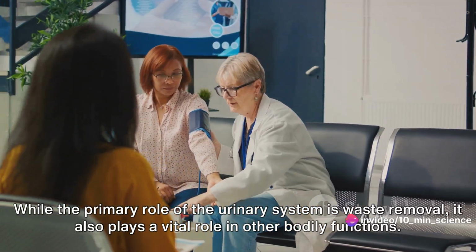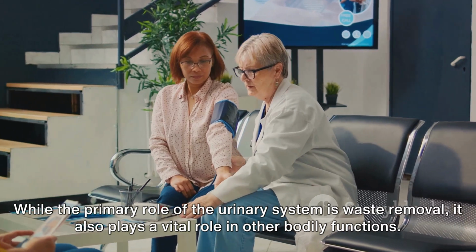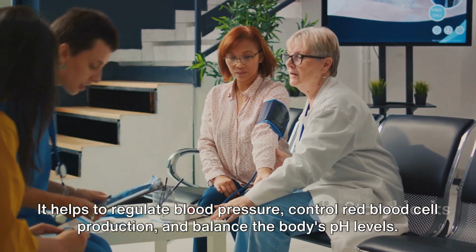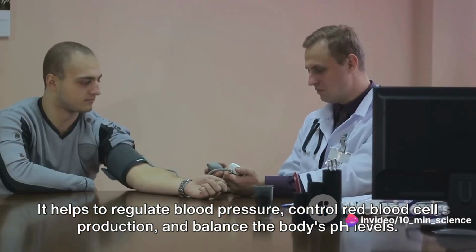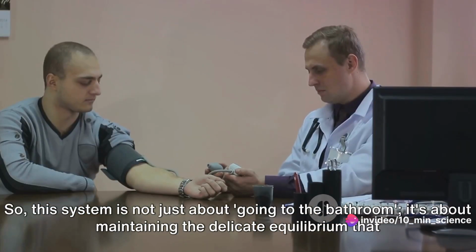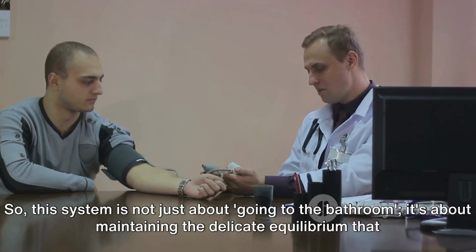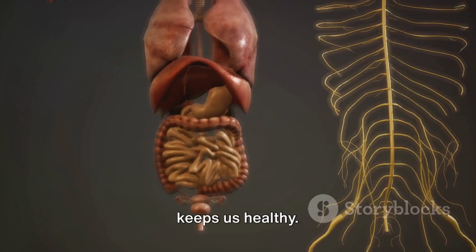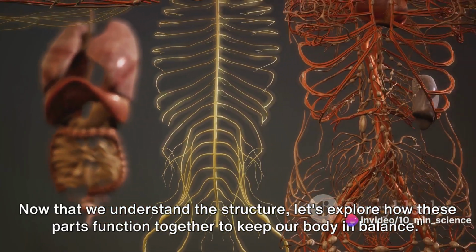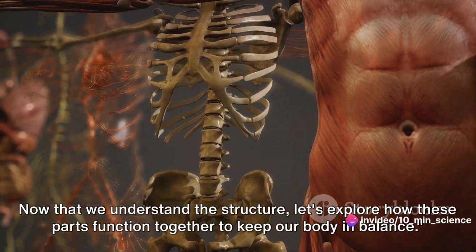While the primary role of the urinary system is waste removal, it also plays a vital role in other bodily functions. It helps to regulate blood pressure, control red blood cell production, and balance the body's pH levels. So, this system is not just about going to the bathroom, it's about maintaining the delicate equilibrium that keeps us healthy. Now that we understand the structure, let's explore how these parts function together to keep our body in balance.